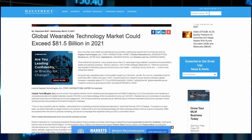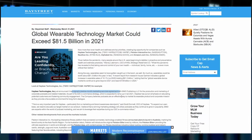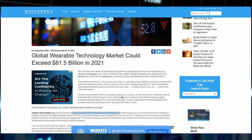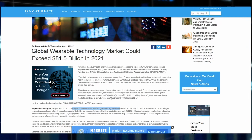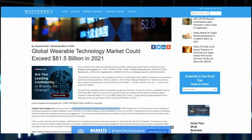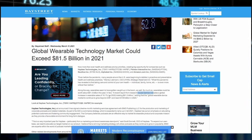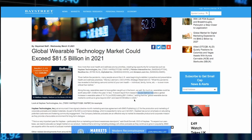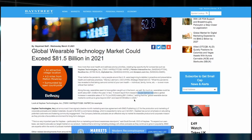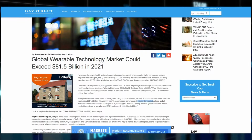Looking further into this, the article was written on the 31st of March, so very recent. Hapbee Technologies Inc. just announced it signed a 12-month marketing services agreement. That's good for the business, to keep it growing and expanding and help make people aware of their business. There are some figures quoted here. A recent report from research house Gartner indicates a global increase in wearable sales of 18.1% versus 2020, totaling $81.5 billion, adding that the global wearable device market will continue to grow beyond 2021 and reach a $109 billion market in 2024.